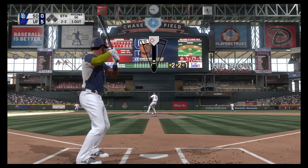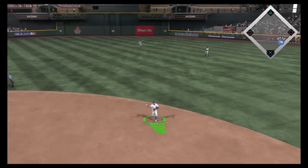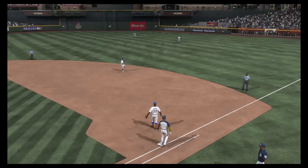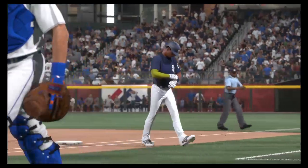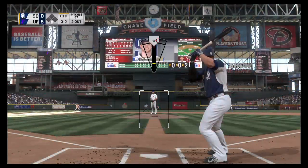A 2-2 count. Here's the pitch. Hard hit ball to second. In time to first, and there are 2 away. Now batting, second baseman, Corey Spangenberg. Ready now, Corey Spangenberg. And they're down to their final 4 outs here, Dan.